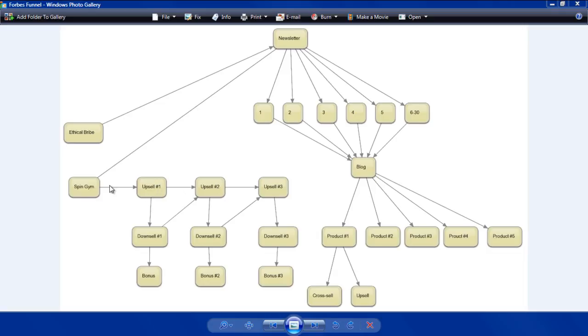But the cool thing is the average person, on a good funnel, you're going to get maybe like 30% of the people to pick up upsell number one, and then they get moved along the process. And so that significantly raises how much money you're making per sale. And you'll get maybe 5% of the people that will go through and purchase the Spin Gym, upsell number one, upsell number two, and upsell number three.